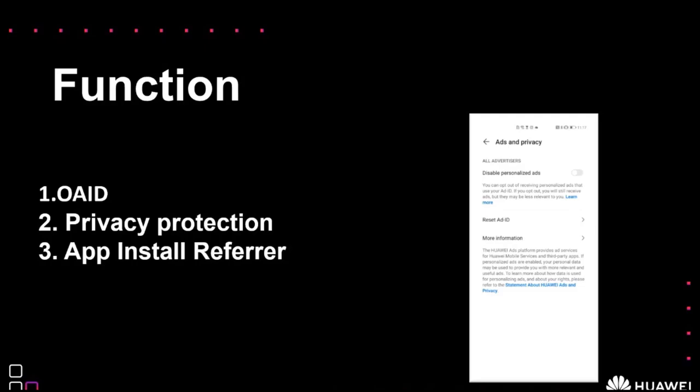And also, we have privacy protection in the Ads Kit. You can obtain the user's OAID and the setting of disabled personalized ads through open APIs provided by Huawei. If the user turns off disabled personalized ads, you can use the OAID to track and recommend personalized ads, improving the advertising purchase. If the user turns on disabled personalized ads, serving personalized ads based on the OAID is not allowed, but you can still serve non-personalized ads to the user.